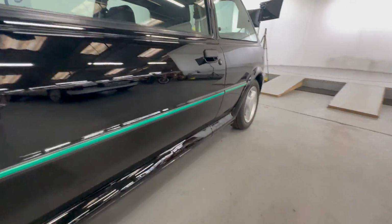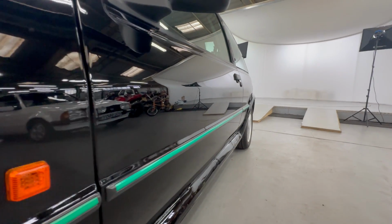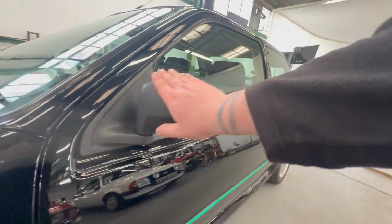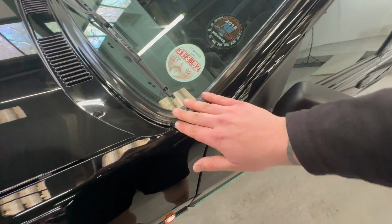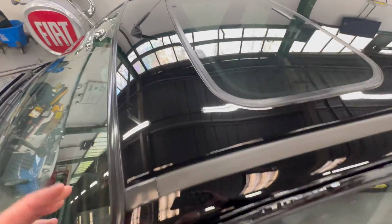If we look down the side of the car, that is a 33-year-old black car. Look at that. Door shuts, all fantastic on this side. Around the wing mirror caps, all lovely as well. Nice and neat on the wing and down that scuttle again. And like I say, if it has had paintwork, it's been a fabulous job.